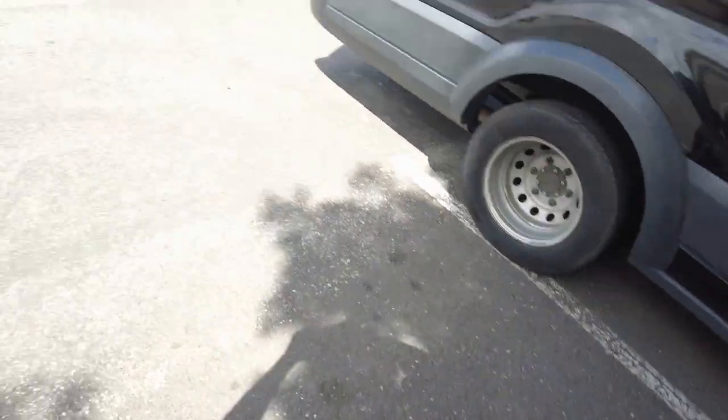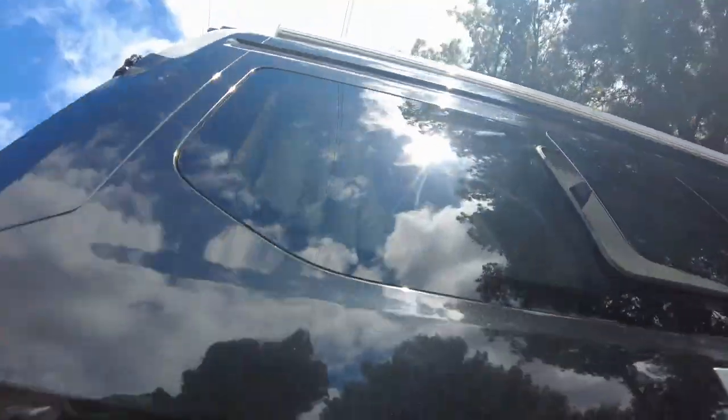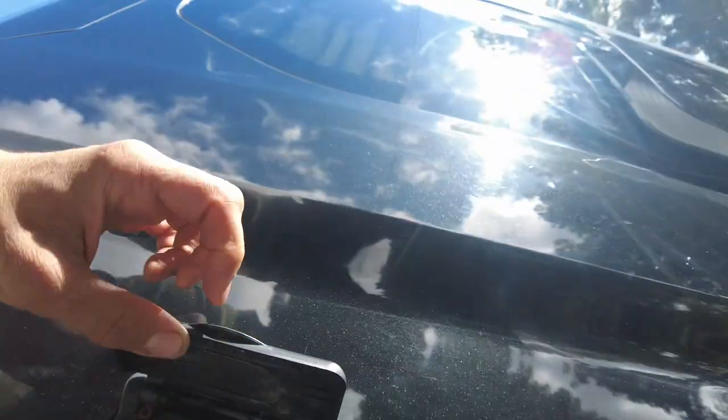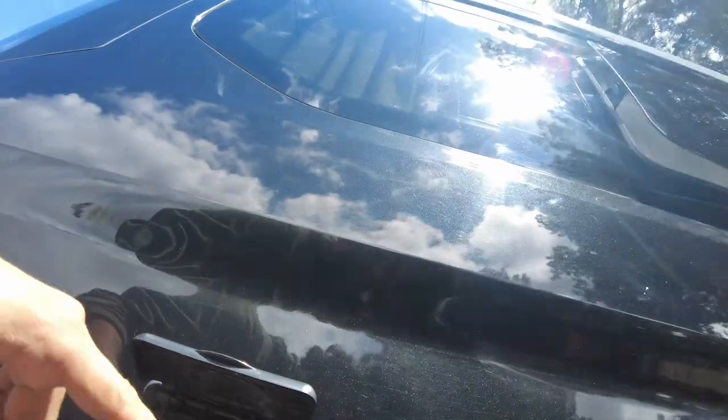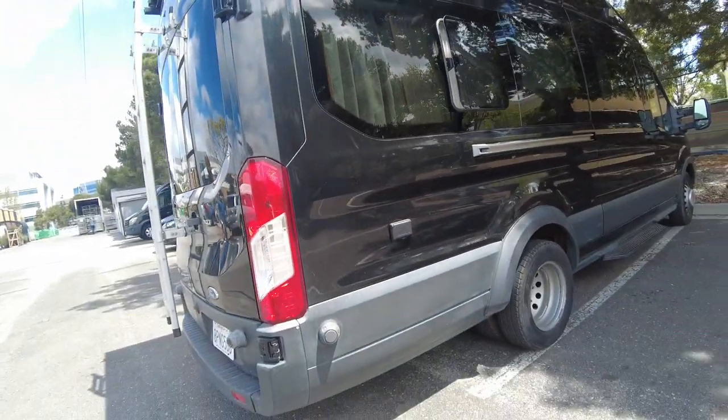My friend was telling me that the 350s are good candidates for electrical conversions. So the 350 is a pretty good setup if you want to do electric down the road. And I'm sure they do that because they can hold a lot more weight. These are electrical outlets that function when you have the inverter on or when you have shore power on. So when the RV has electrical, then you can have electricity over there.